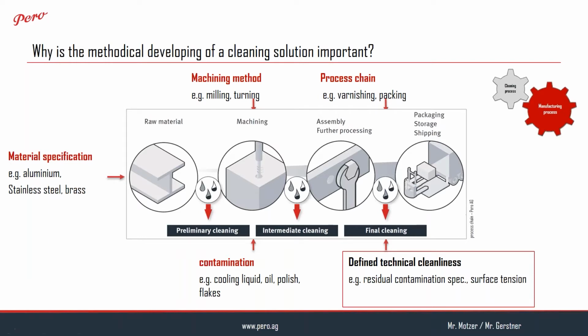Now let's have a look at an exemplary manufacturing process. We distinguish between three types of cleaning: the preliminary, intermediate, and final cleaning. Every cleaning step has one target: clean parts and reach a defined technical cleanliness level. Imagine raw material has a conservation layer on the surface. The layer must be removed prior to the next production process. Target is free of oil and fat.